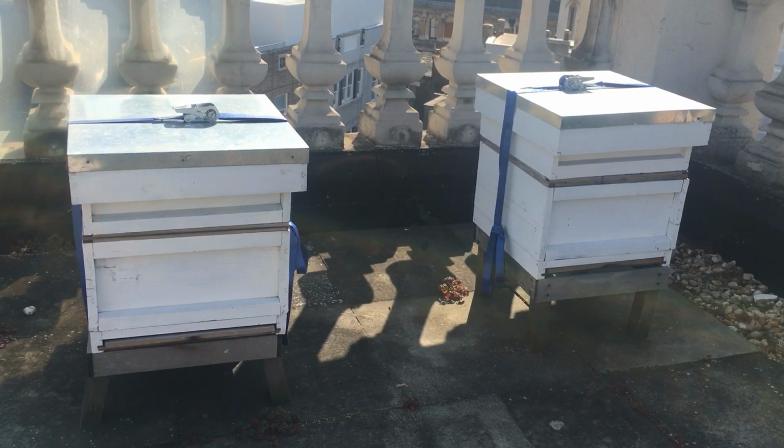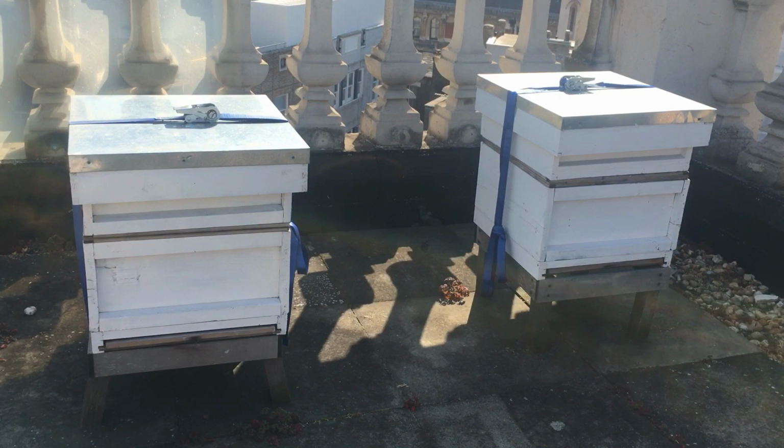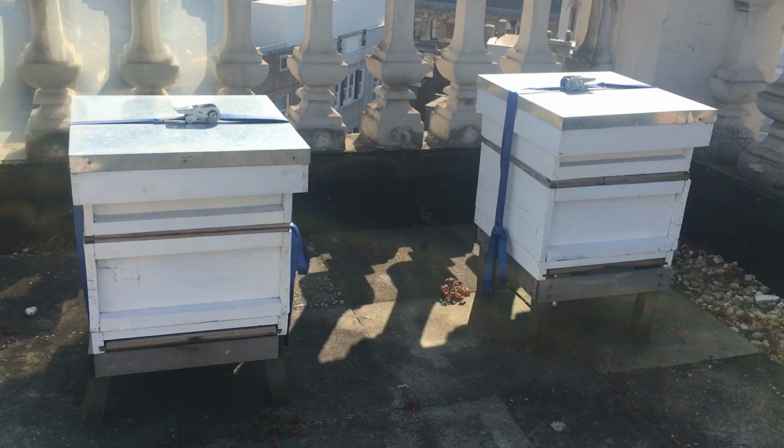We have 2 beehives here at Chancery Lane. These are national hives, which are the commonest type of beehive used in the UK. They're basically a stack of boxes that the bees live in with a mesh floor and a roof. They're currently strapped down with ratchet straps because it gets very windy up here in winter and we don't want any roofs blowing off the top of the hives. That's to strap the beehives down so they don't blow away.